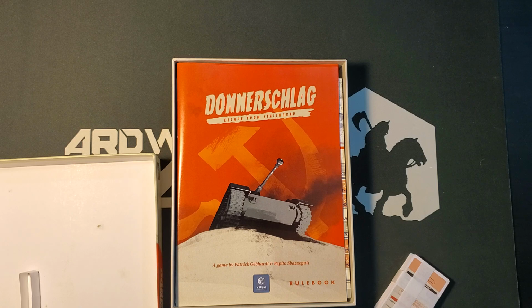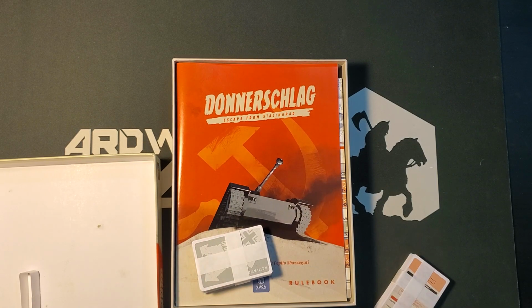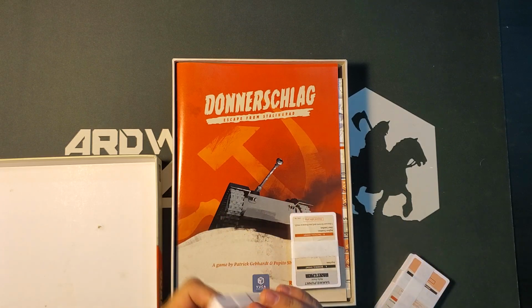And hex and counter should be understood fairly loosely in this context, right? A hex and counter game does not necessarily have to have hexes, although it does kind of need to have counters. But in this case, it has both. So what we're looking at is a traditional war game, a war game that looks very solid.